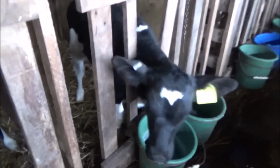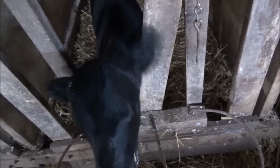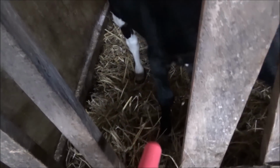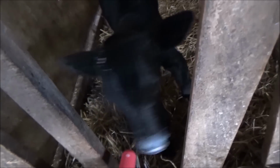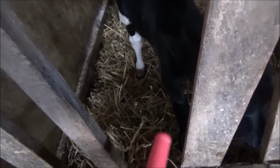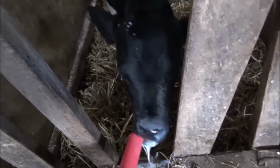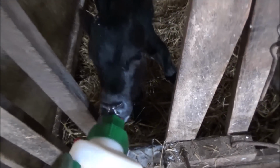All right, come on. Come on, little lady. Look, there's your big sister next door. Come on, come on. There you go. Look at you, sucking on that. Look at that. Beautiful. Good girl. Come on. You know it's there. Come on. That's it. Bingo. And now this is the premature calf.